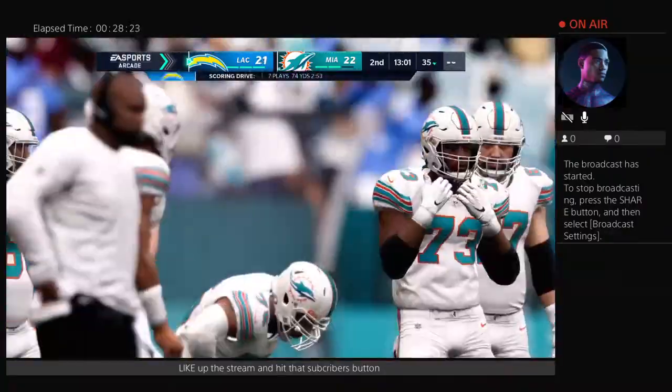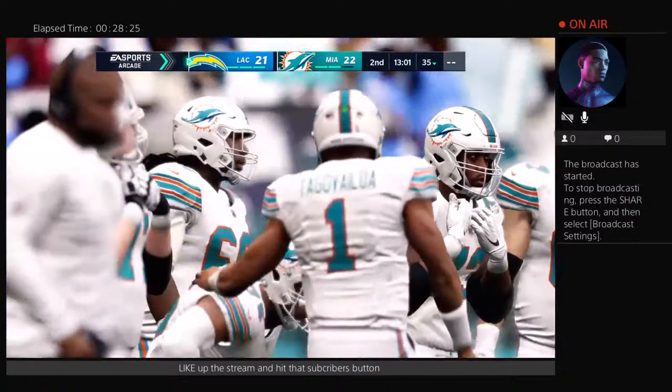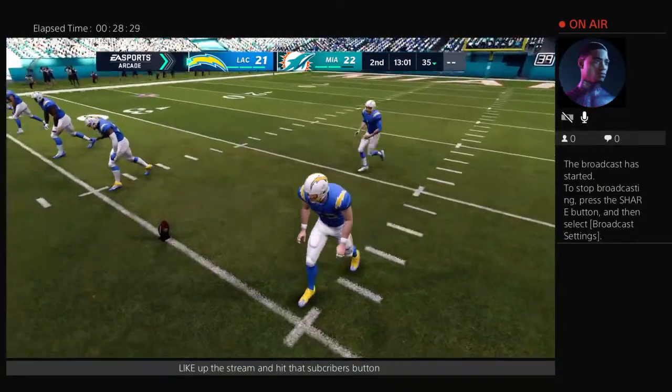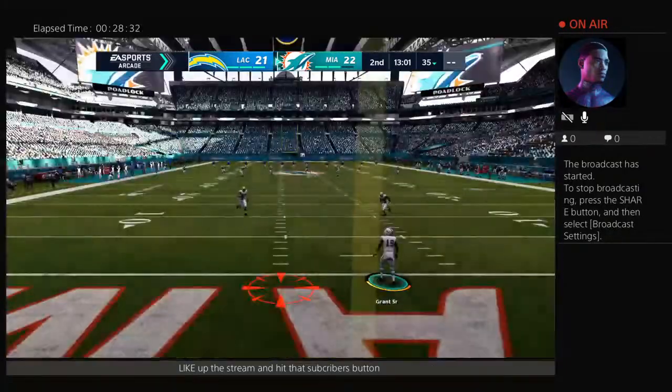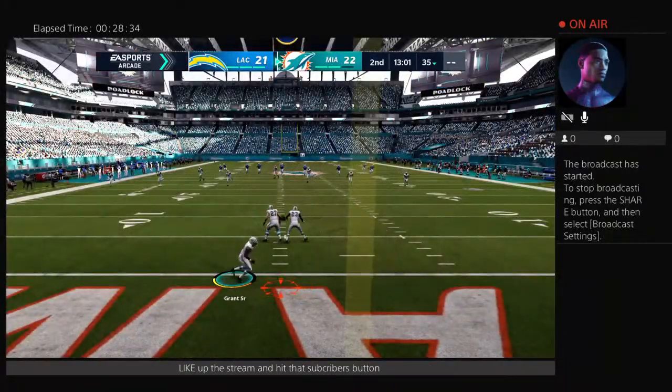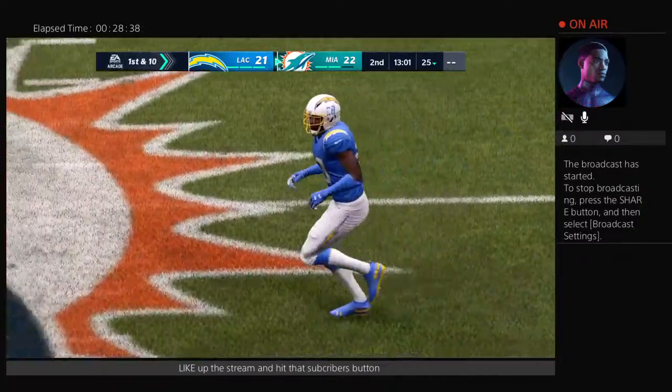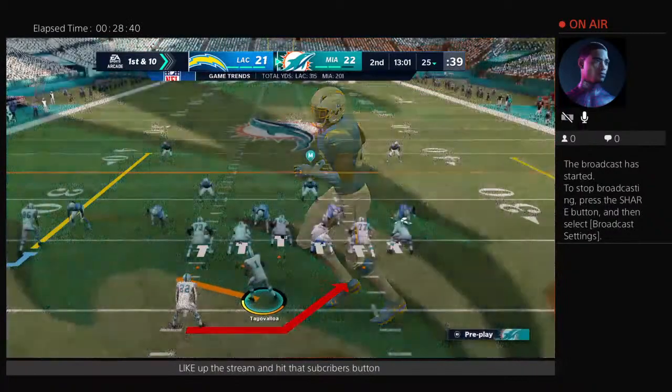Oh, this is what I love about calling these games. 4th and goal. This is all about leverage, who wants it more, and who's going to get it done at the point of attack, the line of scrimmage. And that one will bounce out of the back of the end zone, so we will start here at the 25.